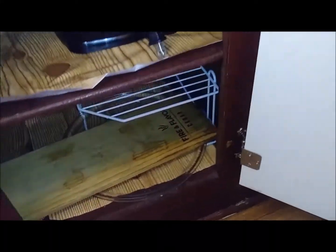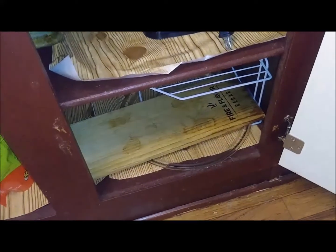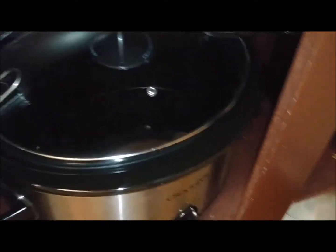And then down here, we have an extra microwave plate, like some miscellaneous things. So that stays there. And then if we come on over to this cabinet, this is where our crock pots are, and then we also have a Korean barbecue grill right there, and some burners here on this bottom shelf. Another crock pot, and then that's a top to a cake plate. So that pretty much does it for that cabinet.